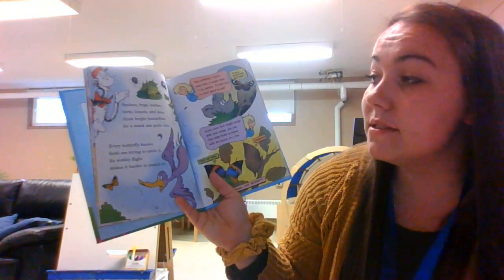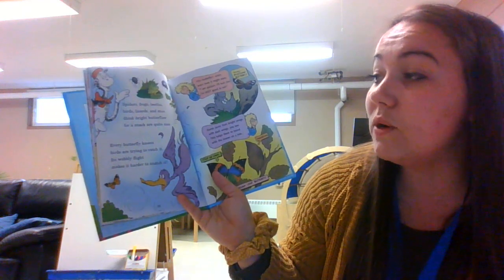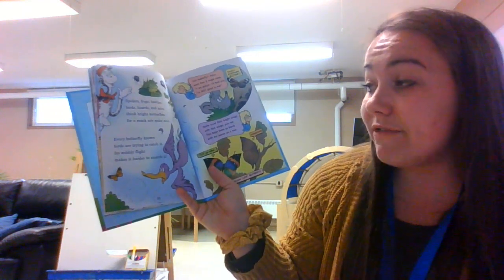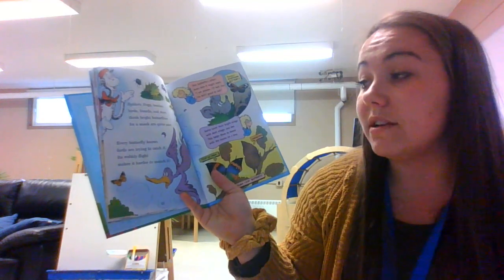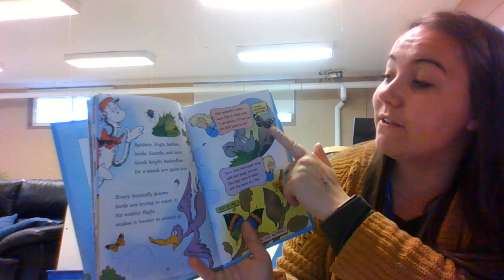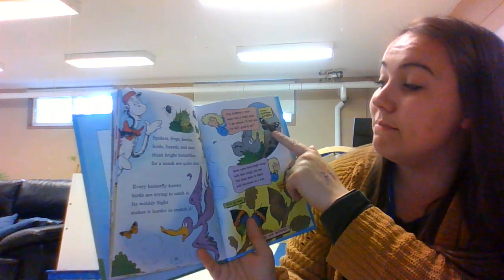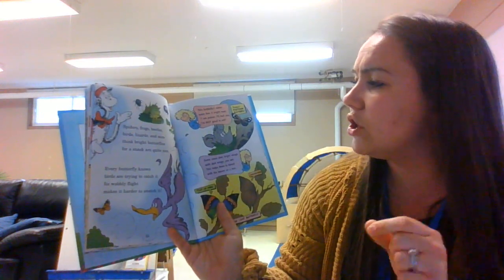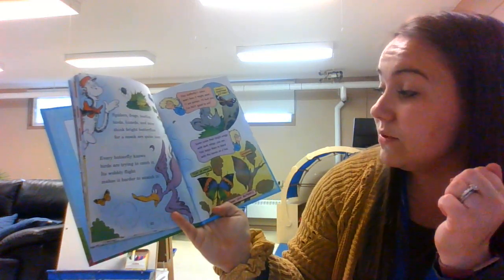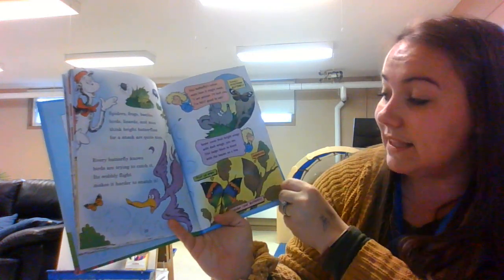Spiders, frogs, beetles, birds, lizards, and mice think bright butterflies for a snack are quite nice. Every butterfly knows birds are trying to catch it. Its wobbly flight makes it harder to snatch it. This butterfly's colors warn foes it might meet: I am poison. I'll hurt you. I'm not good to eat. Some cover their bright wings with dark wings, you see. This helps them to blend with the leaves on a tree.